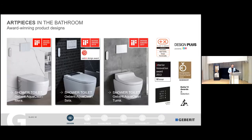So we won many awards for our shower toilets. I think this is a design award and also the IF award for all our shower toilet series, from the Mera, from the Tuma, to the recent launch of our Sela.